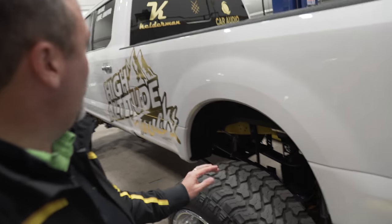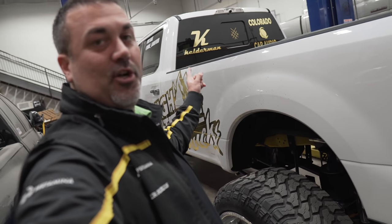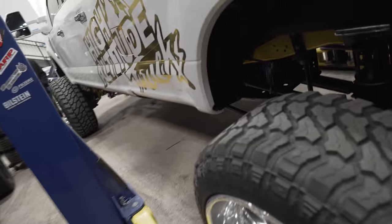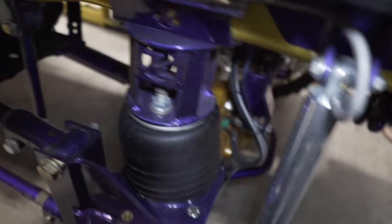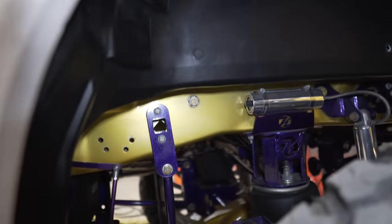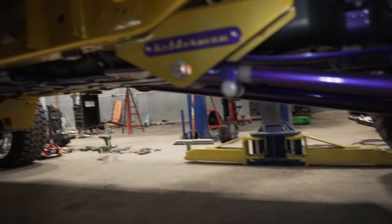Look at this truck, dude. This is me standing by this truck. Look how high that truck is. And then underneath it, look. Steve, would you look at that? Anyway, I gotta get the light on in here. All purple. That frame is like gold. Oh my God. Every bit of this.